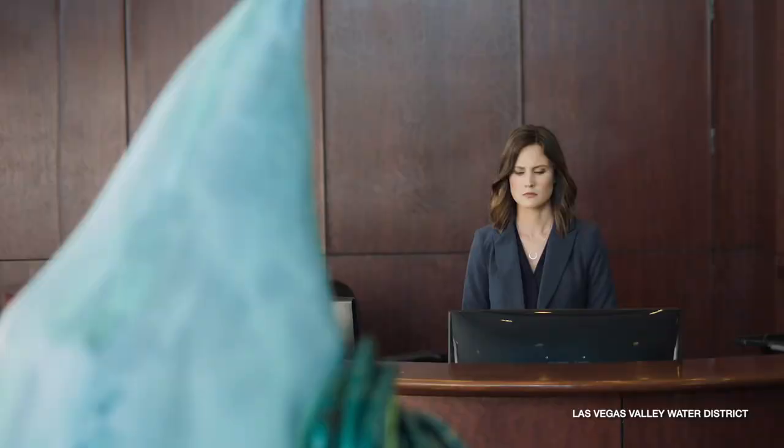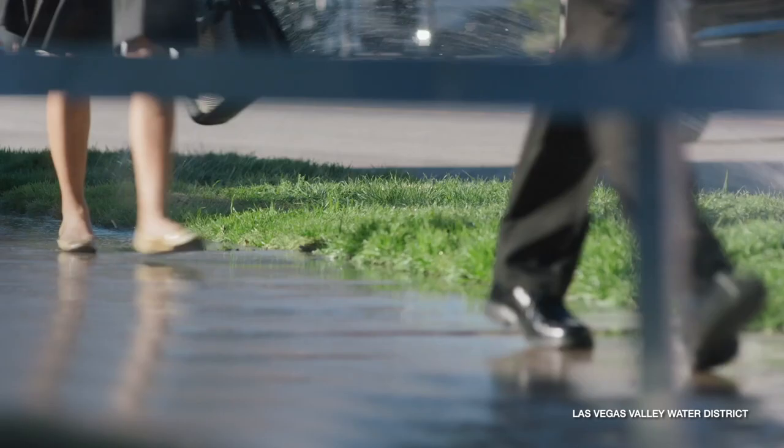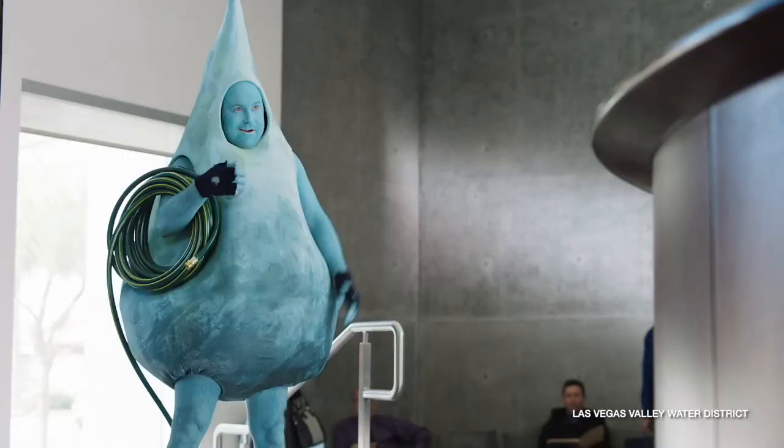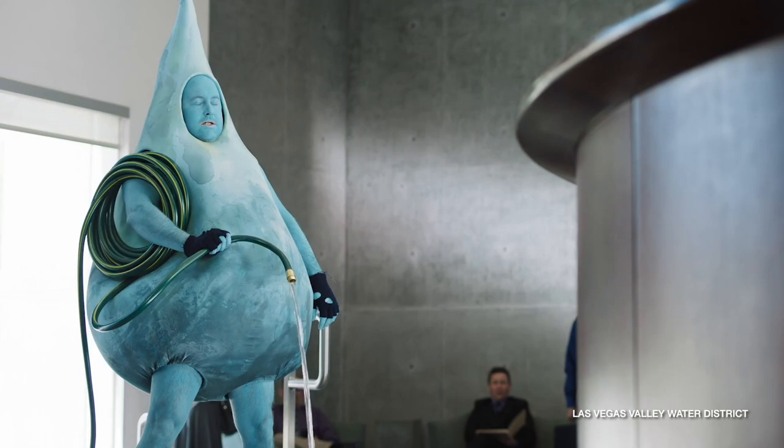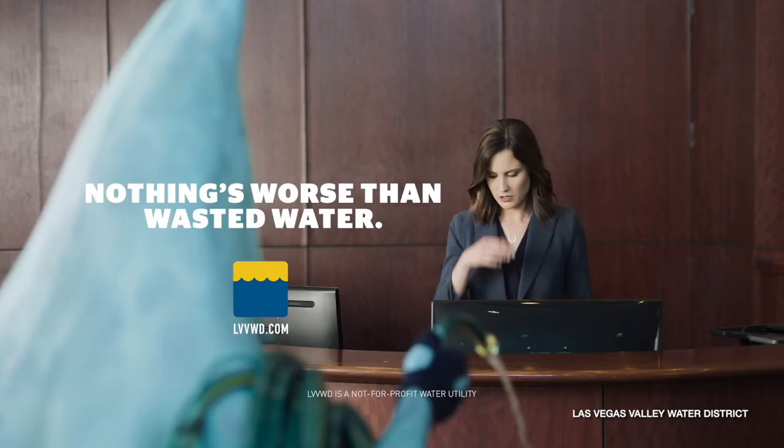What are you doing? Well, I noticed you love watering grass where grass has no business growing, so I figured. Oh, that's nice! Remove useless grass.